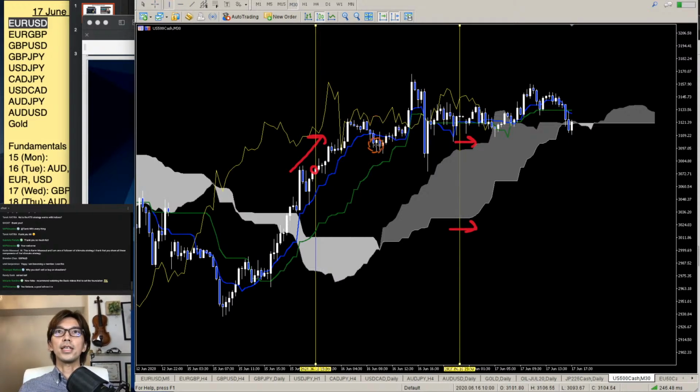So you can see that the Kijun-sen was also flat too, right? So this is where you don't want to look for the buy chance anymore. So from here to here, I would look for the buy chance, but from here onwards, I won't look for the buy chance or sell chance, because I can see that there is no trend in the market, right? Where I see the Kijun-sen flat, Senko span A and B flat.